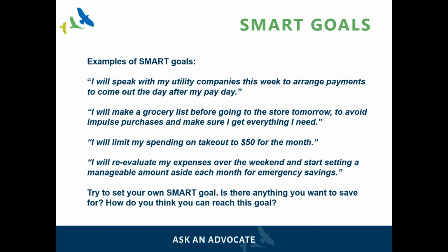Some examples of SMART goals include: I will speak with my utility companies this week to arrange payments to come out the day after my payday. I will make a grocery list before going to the store tomorrow to avoid impulse purchases and make sure I get everything I need. I will limit my spending on takeout to $50 for the month. I will reevaluate my expenses over the weekend and start setting a manageable amount aside each month for emergency savings.